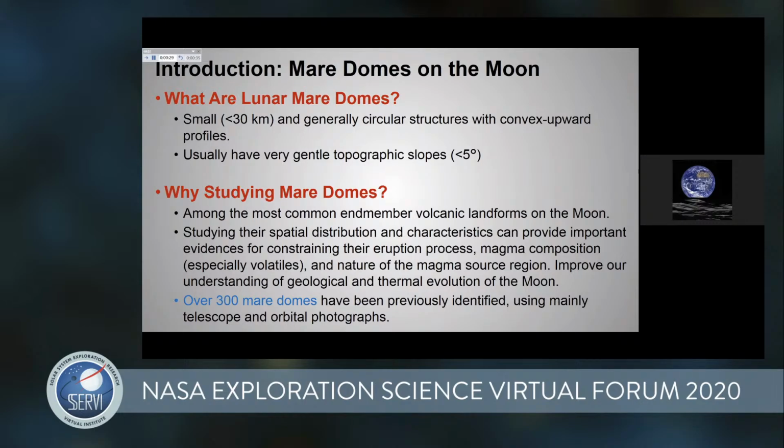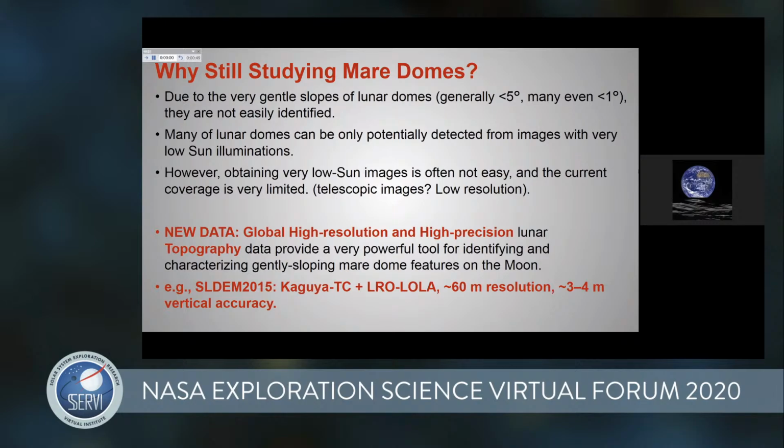Previous works have already identified over 300 mare domes on the Moon, mainly using telescope and orbital photographs. So why are we still looking at them? Because many domes are very gentle. Many are generally less than 5 degrees, and many even less than 1 degree. So they are not easily identified. Many of the lunar domes can only be detected from images with very low sun elevations. But obtaining such images is very difficult, and the coverage is very limited.